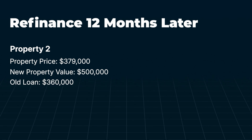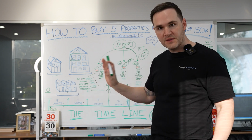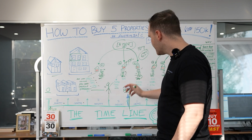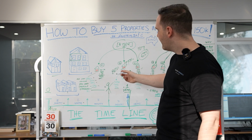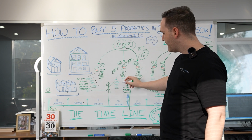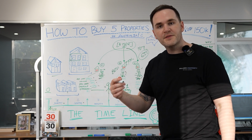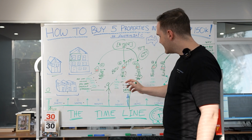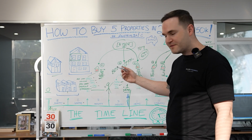So now let's assume the bank says for this particular one, you can only take the loan up to 80%. Let's be a bit more conservative with this particular property. So you can only take the loan up to 80% now, not 90 or 95, what it originally was. Now, the new value is 500,000, as you can see. What is 80% of the new value, 500,000? And that is, I've already worked it out, $400,000, right? So that's 80% of 500K.